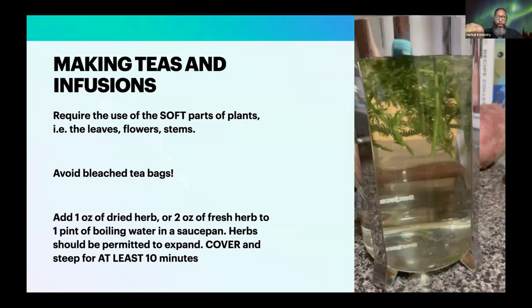You're going to add your boiling water, but you are not applying heat. The actual temperature is slightly under boiling. 212 would be boiling; we actually want it at about 200 degrees, because most of the constituents found in leafy plants will break down at about 205 degrees. So you want to be a little bit under. What I like to do is boil water and let it sit for approximately 5 minutes. Then it's super hot water, and when you cover and steep, give it at least 10 minutes.